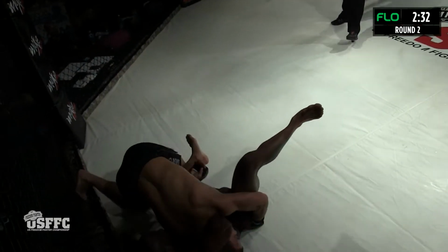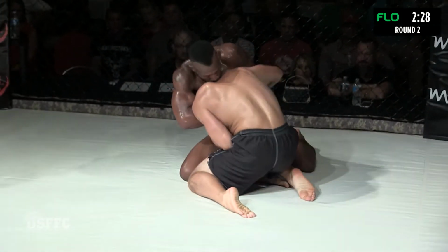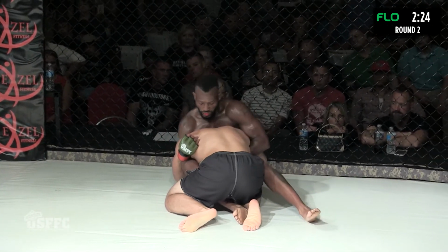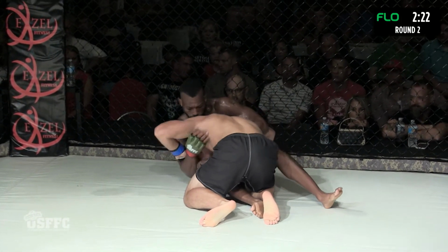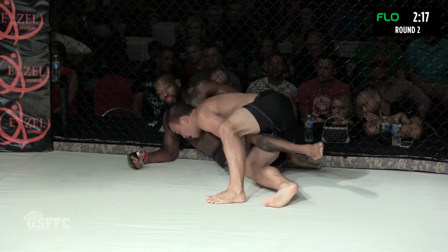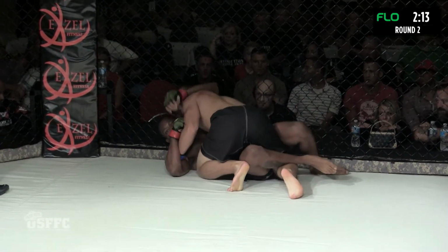Look how fast that is, Casey Oxendine. Mike Lyons changed his levels with a lot of speed. Yeah, Robinson digging deep for that guillotine choke. Unable to secure that. But you can tell he is looking to get back to that vertical position, making it difficult for Lyons to rest here.